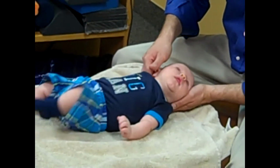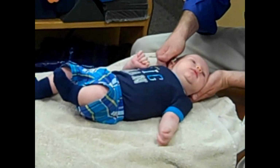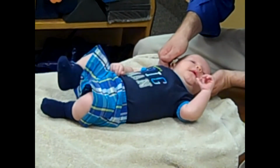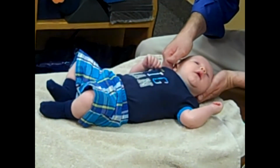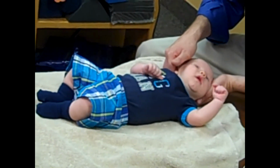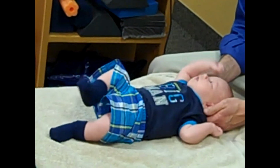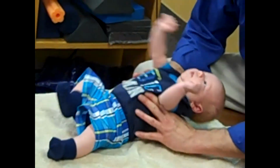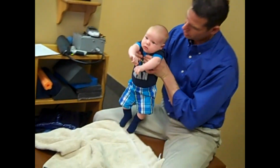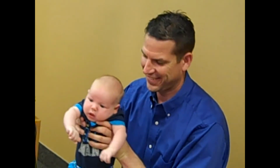The adjustments are just very, very gentle. We're doing a little adjustment right here, trying to help that spine function better, alleviate any pressure on the nerves, helping the body function better. Right, Matthew? Good boy. Yay! And that is how we do a baby adjustment.